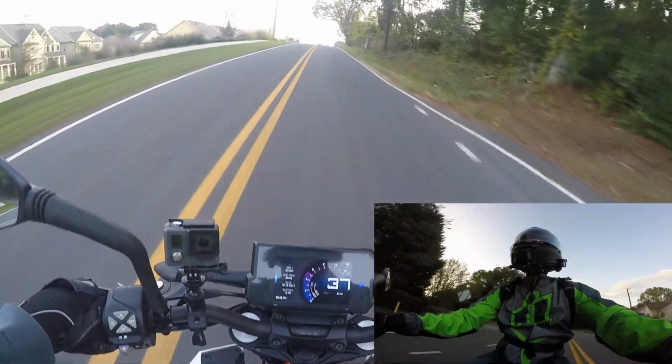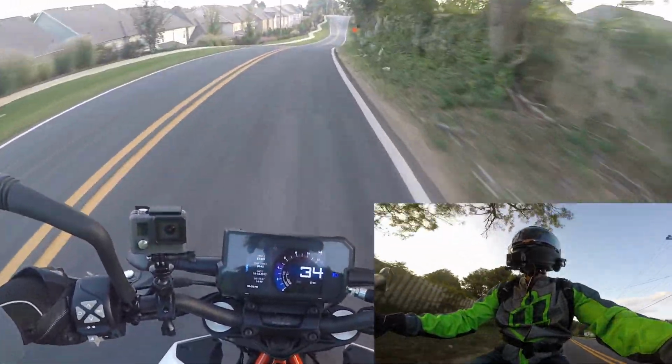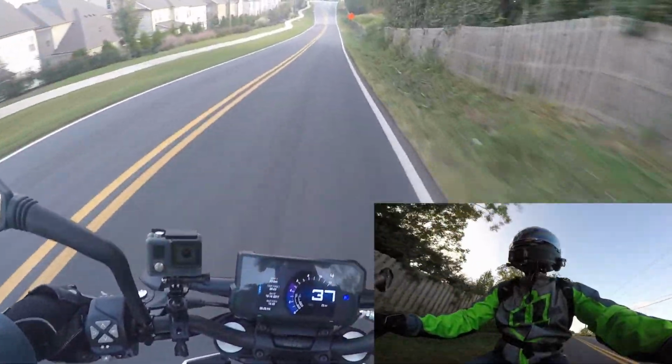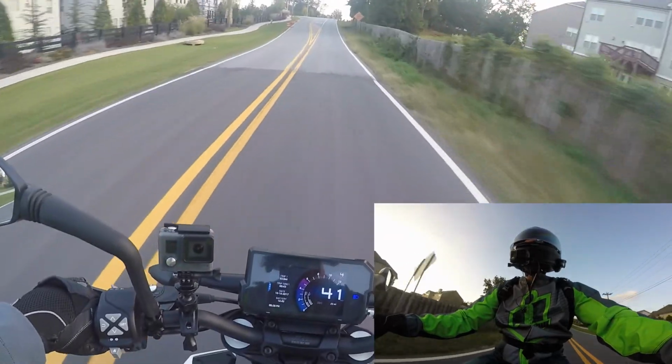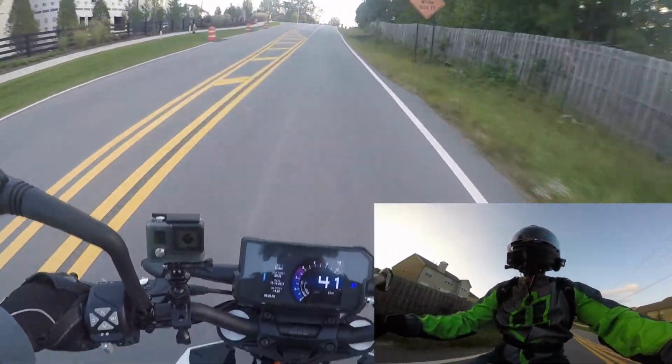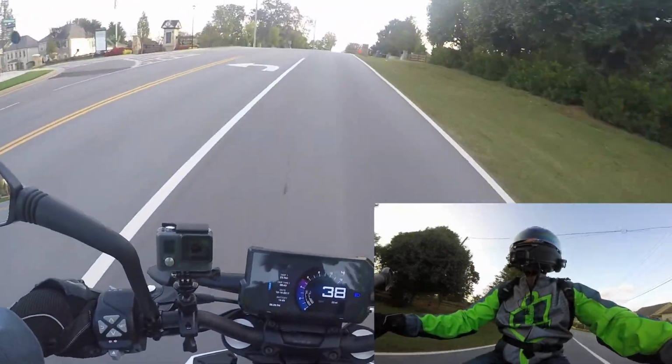But man, it feels so good to be back out in the wind again. It was funny too, I was really nervous riding it home, I don't know why. I hadn't ridden this bike before, and it's been a little while, so I almost felt like a first time rider again. It's kind of a cool feeling too.